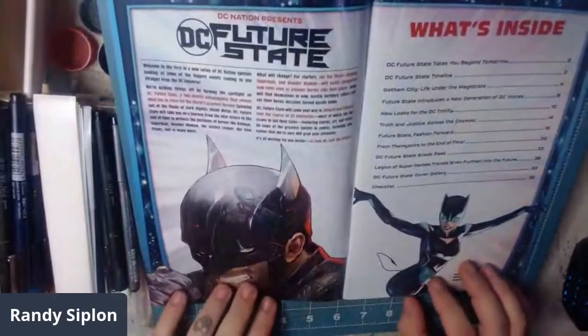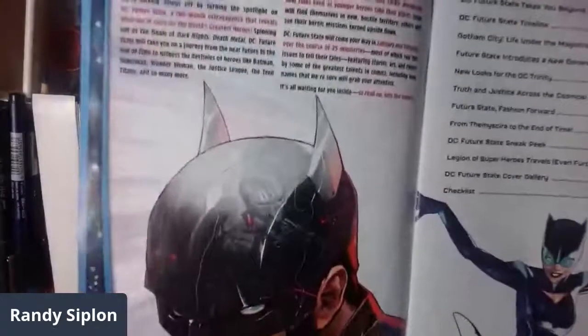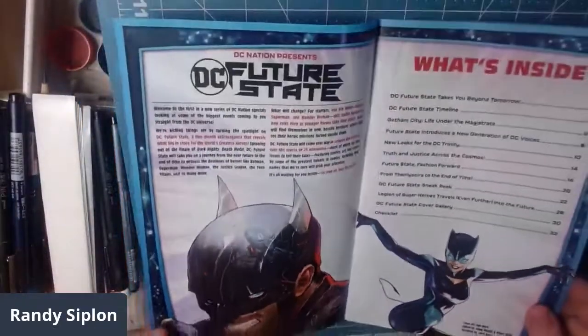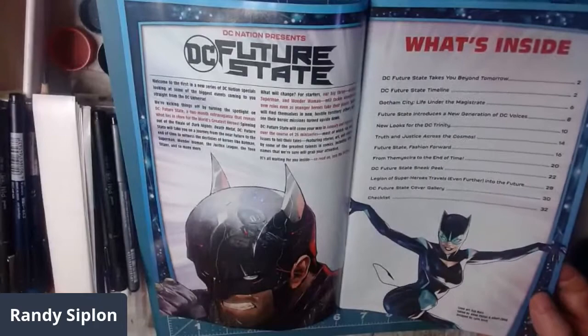All right, so here's the little introduction page. We got Batman by Dan Mora. Sorry, there's a little bit of glare. That's okay. We always have glare. The table of contents with Catwoman.